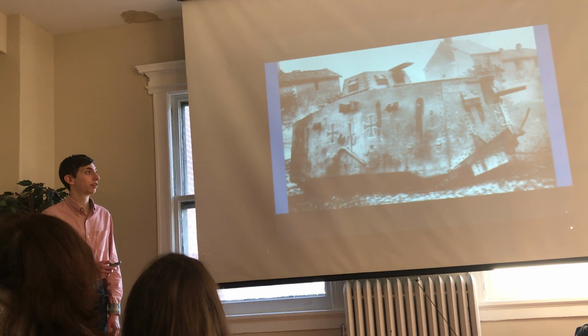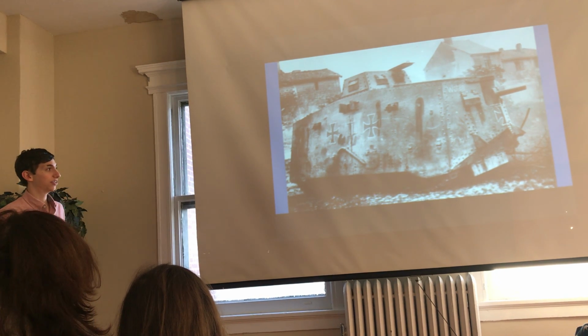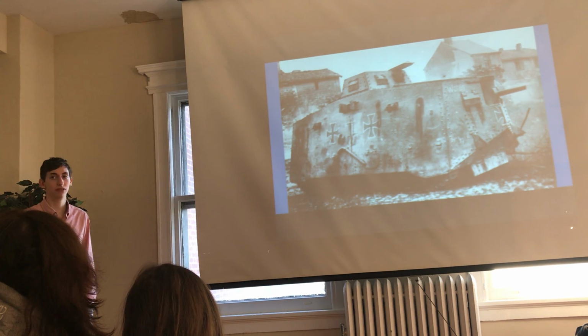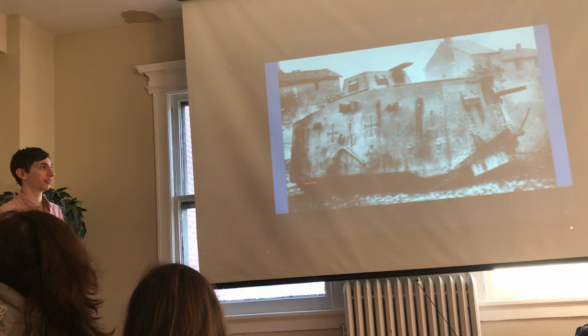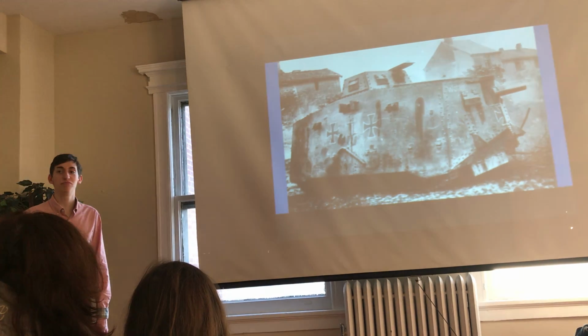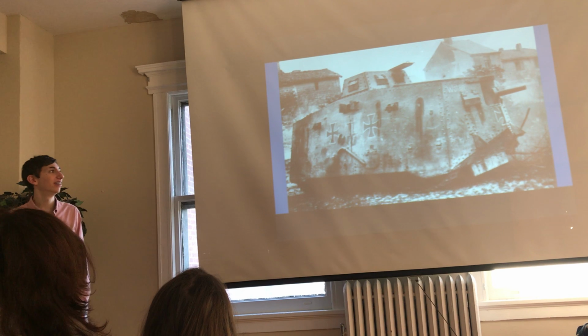This was their one big tank that they fielded. In fact, it was really their only tank. It's called the A7V. People often refer to it as the armored tortoise or armored box, because it literally looks like a big tortoise or box thing. This thing was massive. It had a crew of 20 people to operate it.